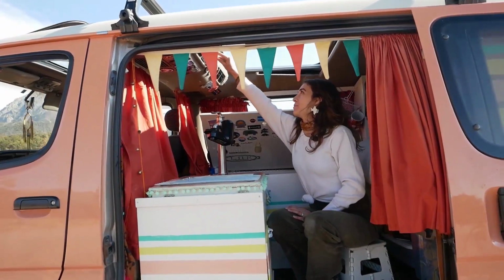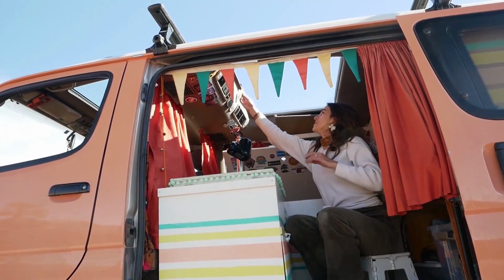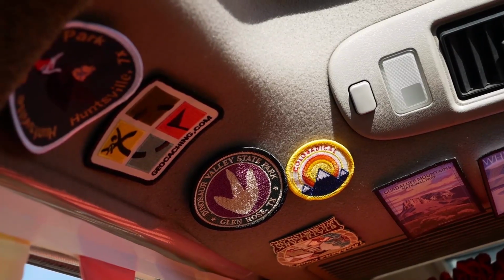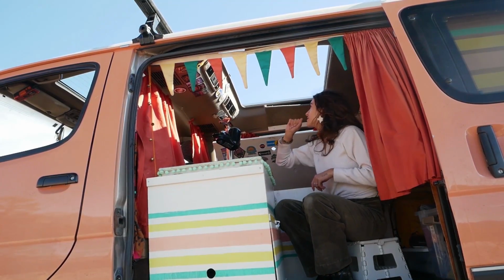First thing that we ever bought on our very first adventure was a patch. So we put Velcro on them and we just stick them all in here. So every place that we've been, a lot of state parks, a lot of national parks, things like that, we'll pick up a patch for and throw it up there.